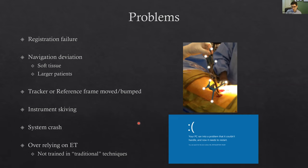And I think we all who have Windows have seen this, right? Your PC crashes and then everything goes down. And according to our conversation today, there's also over-relying on this, which is going to be a driving question for the second part of the talk.